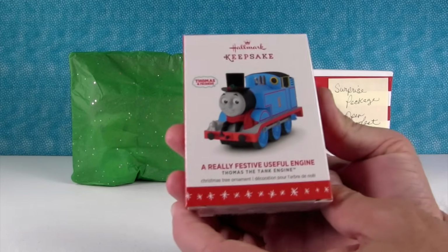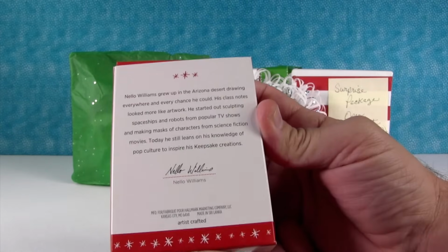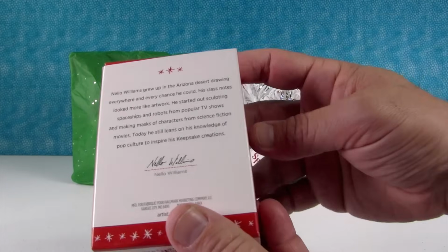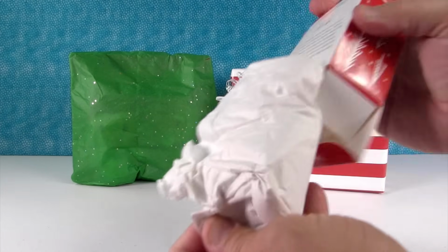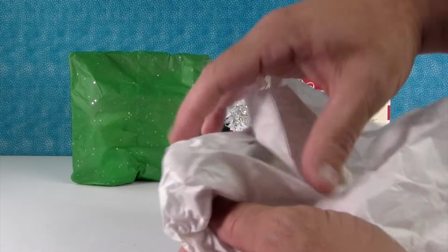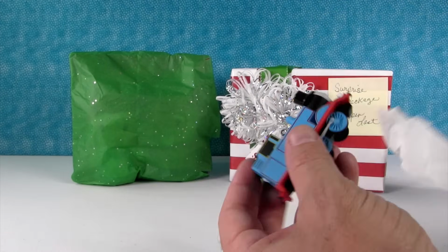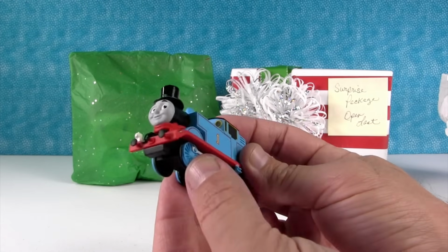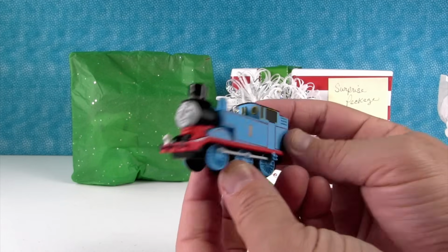I have Thomas. I am so excited about Thomas. It's a really festive, useful engine. So I wanted to show you, the boxes are cool because here's the artist that made this ornament, and this gives you a little bit of information about the artist. Very nice. Also, so that's a nice little addition to your collectible. Let's take a look. Thomas. He's in there. Oh, here he is. Look at how pretty he is, or how cute he is. I like his scarf, little top hat. And his little top hat has holly. Yep.